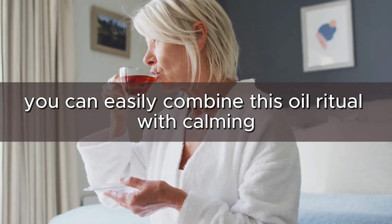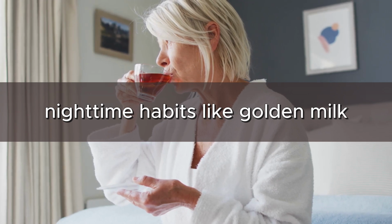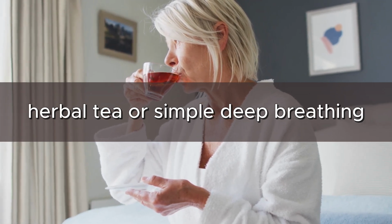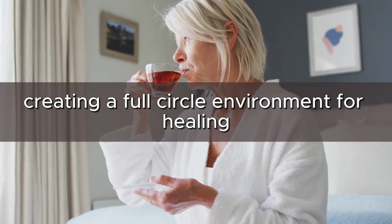And yes, you can easily combine this oil ritual with calming nighttime habits like golden milk, herbal tea, or simple deep breathing, creating a full circle environment for healing.